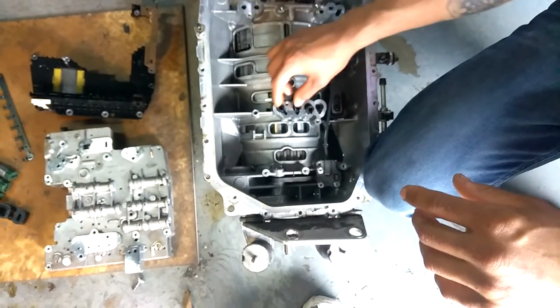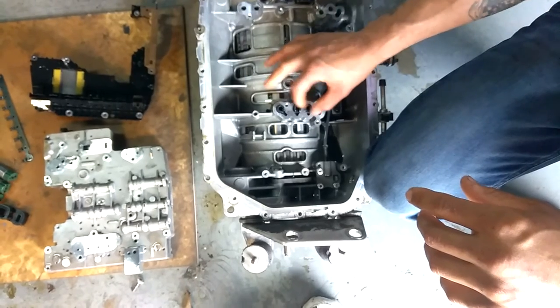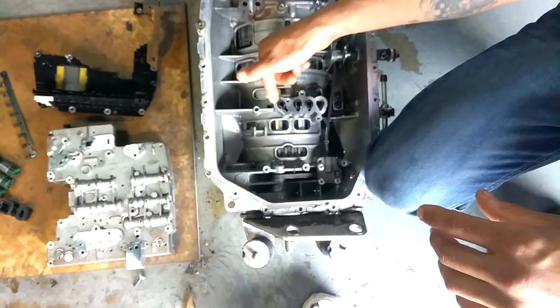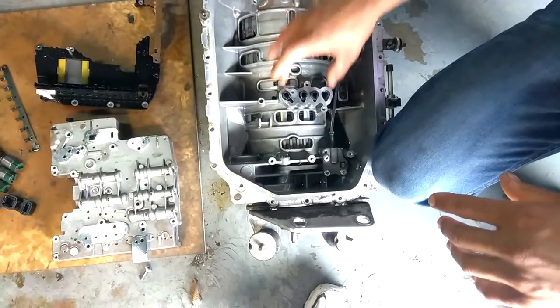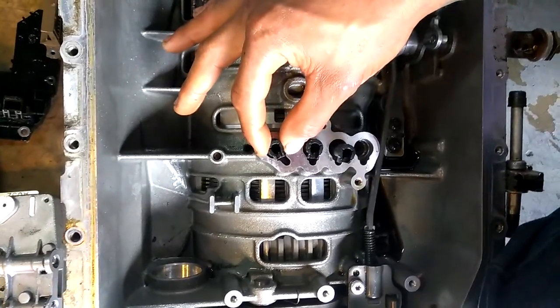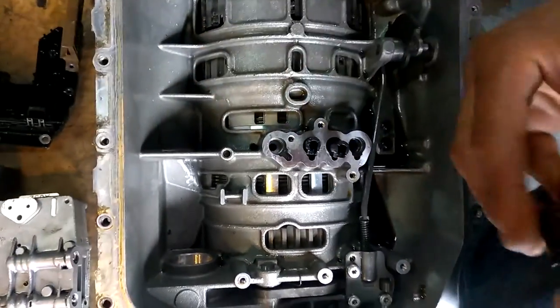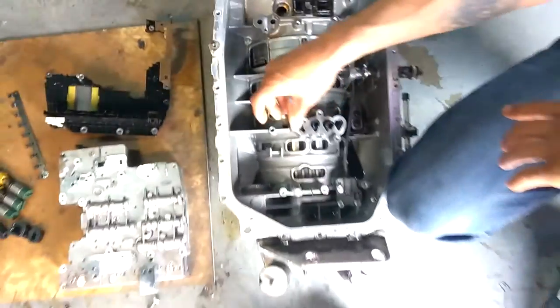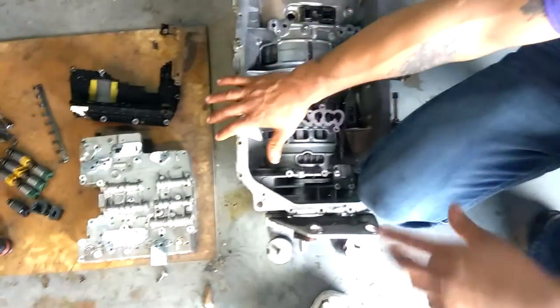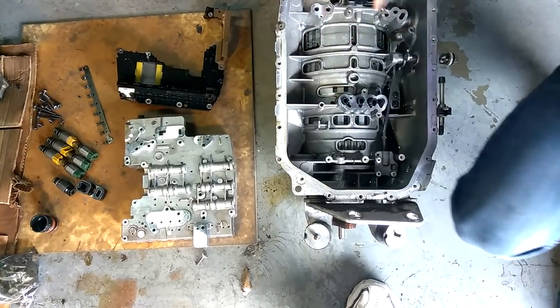There's 1 long, 2 short, and then 1 medium. They basically go in just like this, and they sit as this one does and seal up the flow of fluid so that it's got enough pressure on it. But when those go bad, they're just worn out and they need to be replaced. You never replace just one. Just like the solenoids, when the solenoids go bad, you never replace just one, just replace all of them.